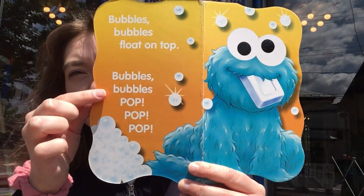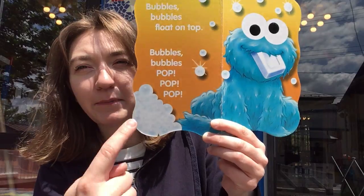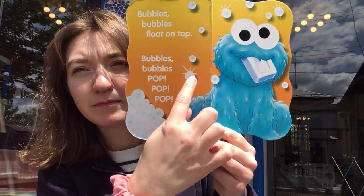Bubbles, bubbles pop, pop, pop. Can you pop the bubbles? Ready? Pop. So when you are in the bath, during bath time, and there's many bubbles, you can go pop, pop, pop, pop, pop. So fun. Okay, next page.